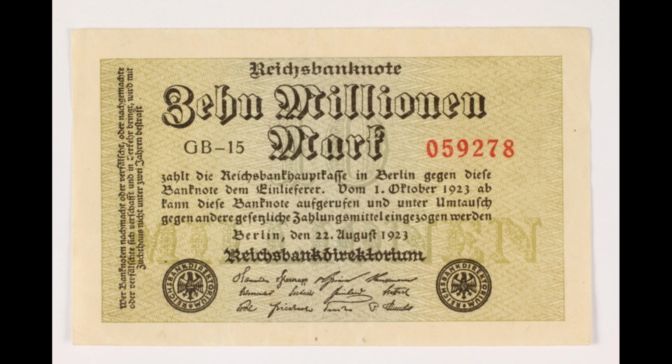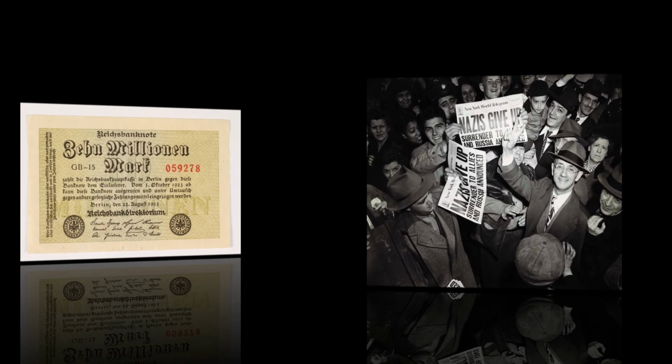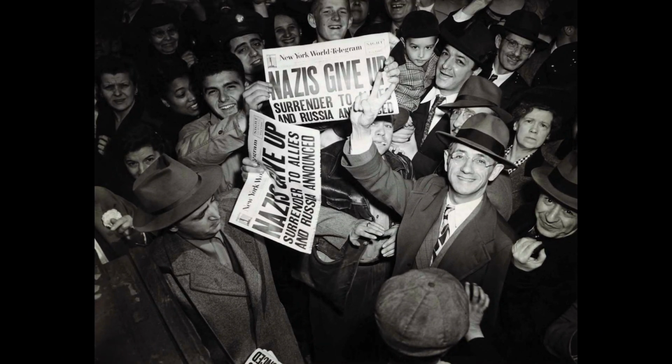Number 7. 1923 1 million mark note, Germany, is a historically significant and captivating piece of currency that reflects the challenging economic conditions faced by the country during the early 1920s. This banknote is a vivid example of the hyperinflation that Germany experienced after World War I, leading to the issuance of banknotes with extremely high denominations.